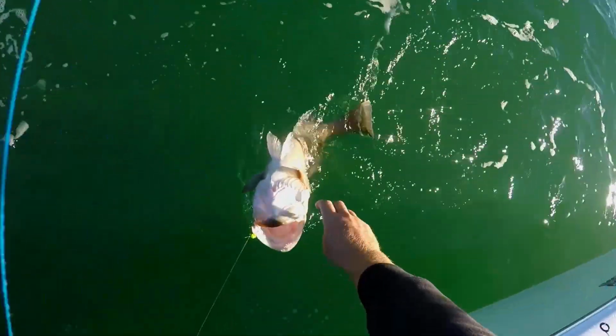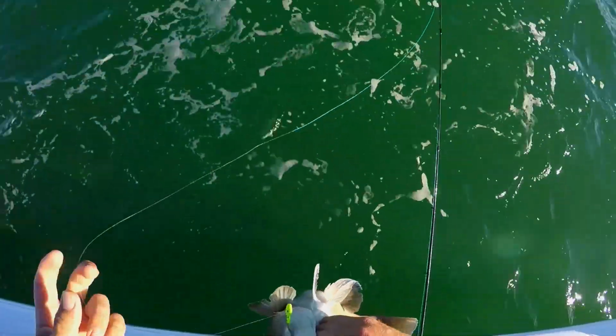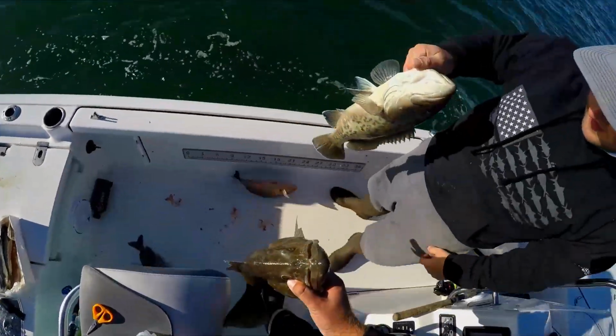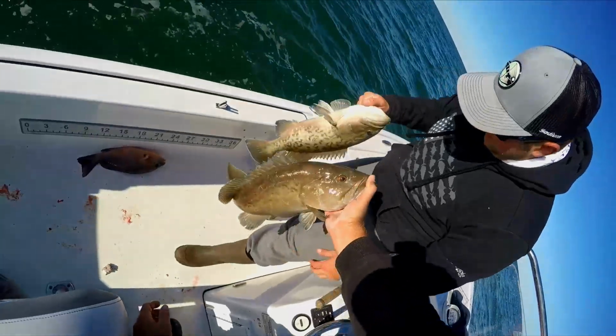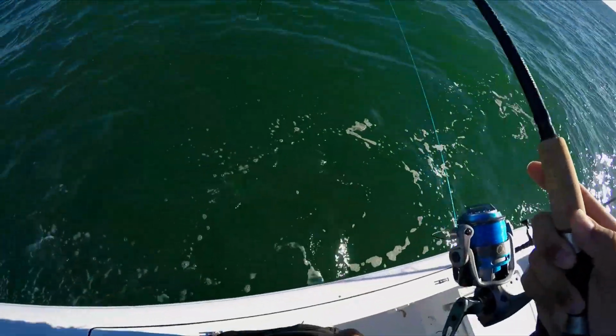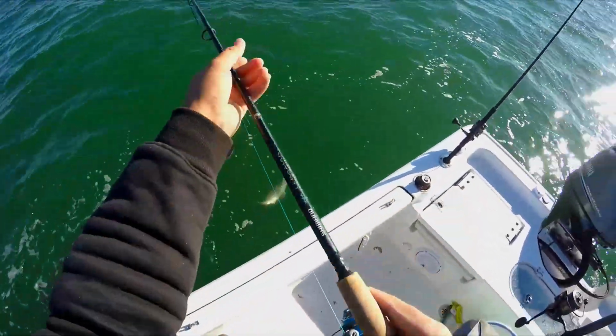The chum I just threw in? They're coming to, they're finding us finally. Dude, there was a grouper following them. Yeah, look at all these fish back to back out of nowhere. Big gag, he's got a little gag. Good fish. Dude, is that a mango? Holy crap.